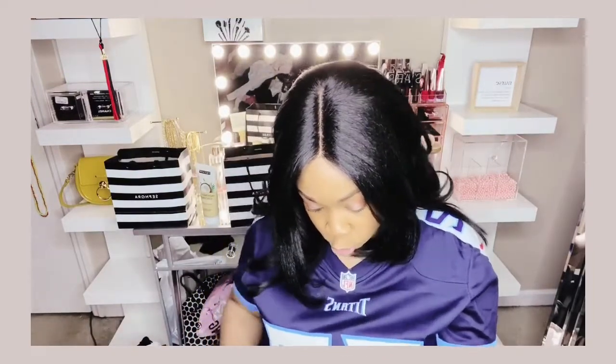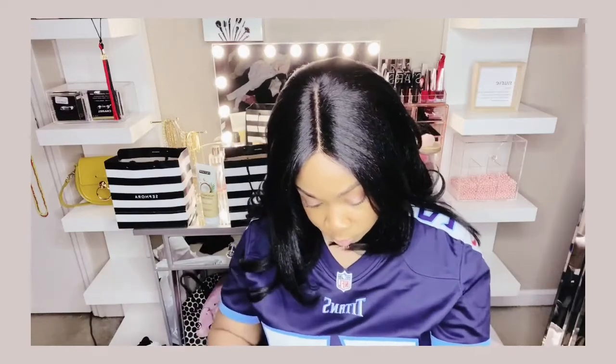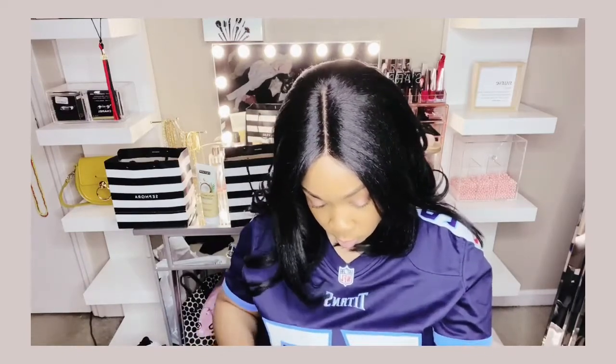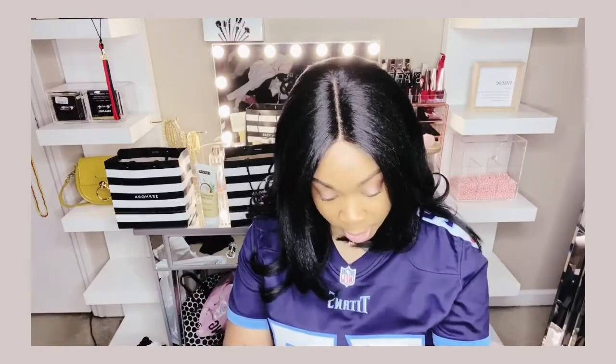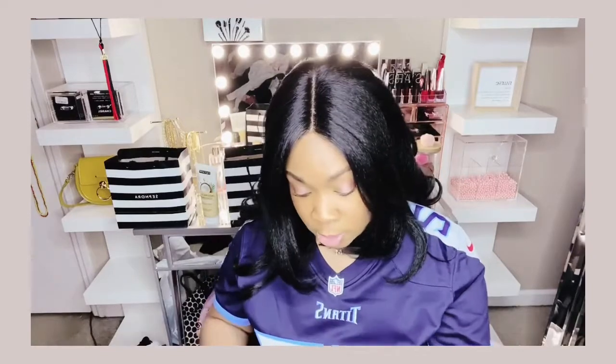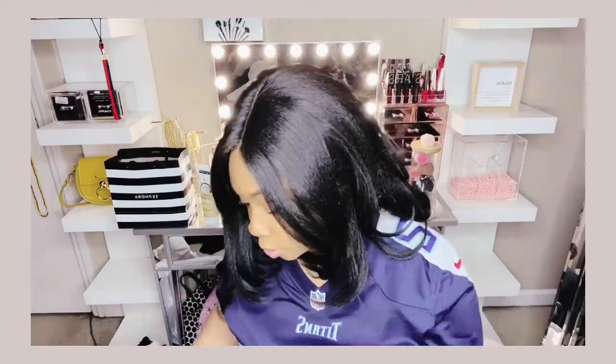Now, let's go to the Sephora. Things I picked up from Sephora for the Black Friday. I wouldn't call it an event because nothing was really on sale. I had some Pat McGrath that was on sale that I ordered online. They will not be here, and so we'll have to go into December's monthly haul.